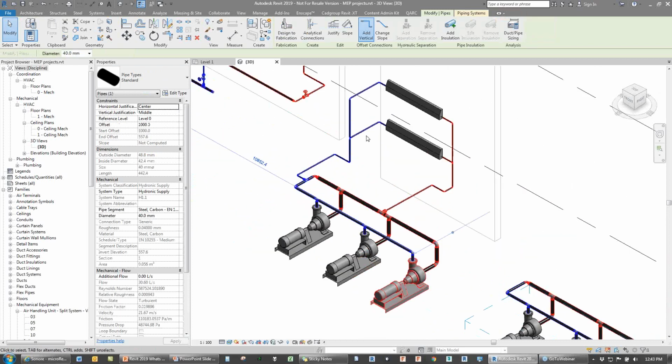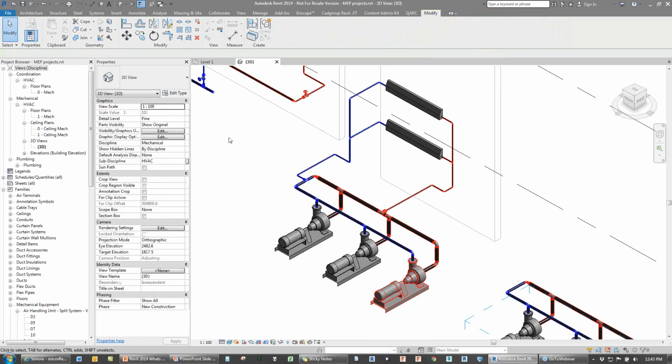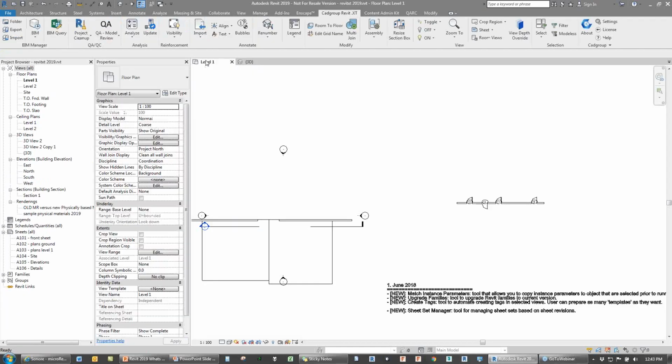Also here I've got a parallel branch, and what you can do is add a separator in, which changes the way that Revit regards the system and allows you to simulate those parallel branches inside a hydronic system.